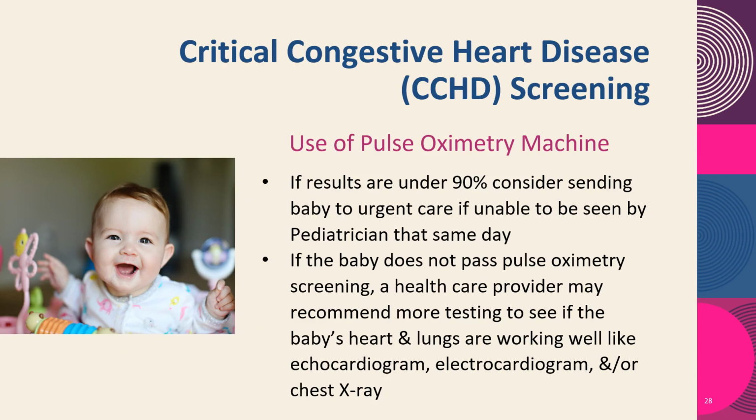So we already talked about it, but results under 90% are usually considered urgent: the baby needs to be followed up by a pediatrician that day or sent to the ER, depending on how symptomatic the baby is. If you just can't even get it to read and the baby looks overall well, I don't stress about it.